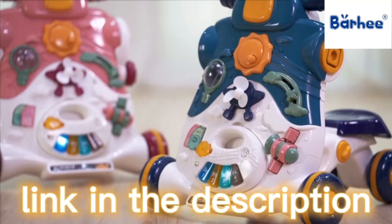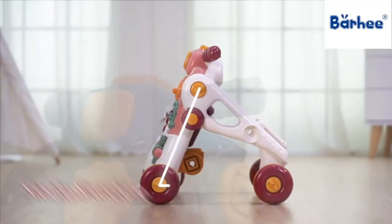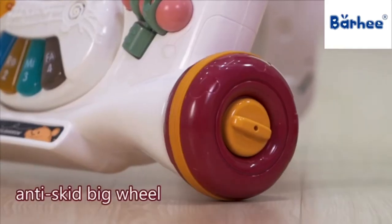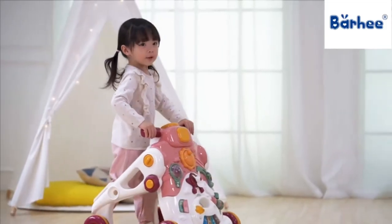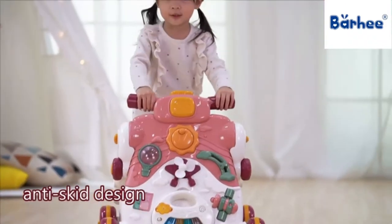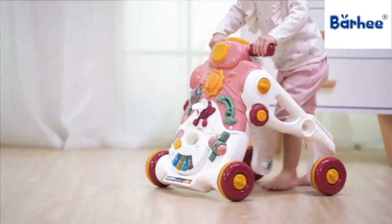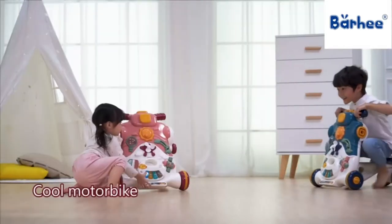On a baby walker. iPlay, iLearn 2-in-1 sit-to-stand walker toy. Stable structure and anti-skid design for big wheel. Easy walker encourages first steps and invites babies to keep moving.